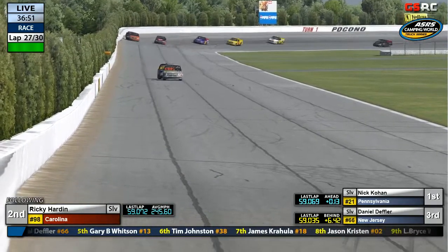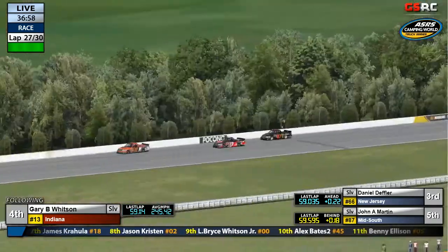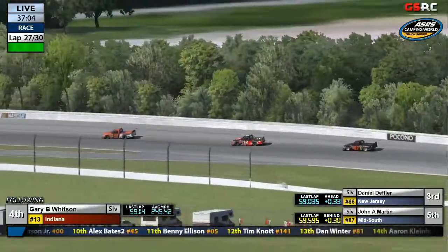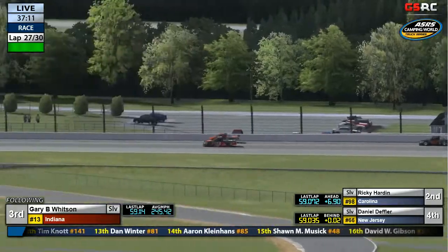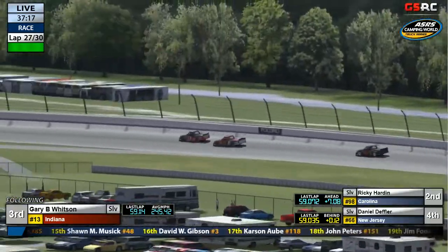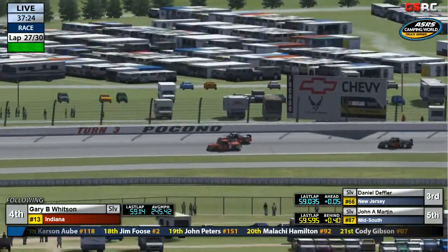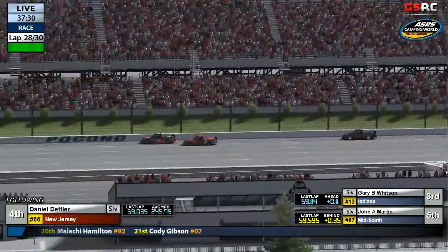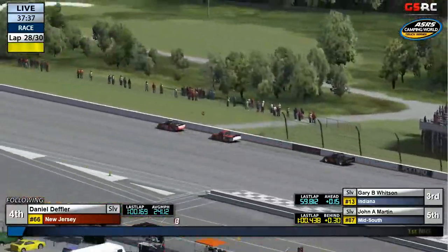Meanwhile, just behind them, we have a 3-way battle here for that 3rd place. Daniel Deffler in 3rd place. A little bit of a slide. Gary Whitson managed to slip by the truck of John Martin in the number 87, and he's picked up 1 position there. He's got his eyes on Daniel Deffler now. He goes to the inside, charges down out of turn 2, and looks like he might get that 3rd position, which will put him on the podium and probably keep his championship lead safe. But Daniel Deffler decides, no, I'm going to have a piece of this, and gets right down onto the rumble strip, as you just mentioned. Now Gary's on the high side fighting. He does have a little more speed coming out of turn number 3 there, and manages to lead going into turn number 1 once again.